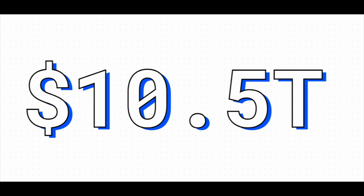10.5 trillion dollars. That is the insane amount of money that cybercrime is projected to cost annually by 2025. And we're not just talking about stolen credit cards, right? This is about hospitals being shut down, entire supply chains getting wrecked, and even national economies hanging by a thread. It's an absolutely staggering figure, and it shows you the scale of the battlefield we're talking about.